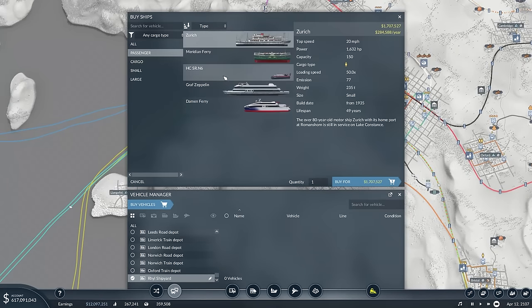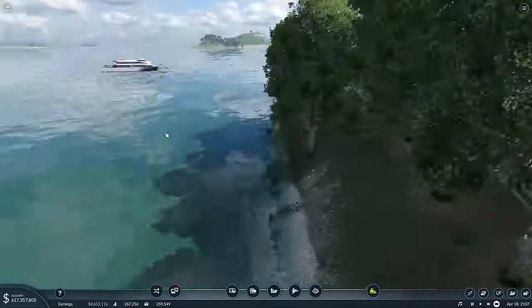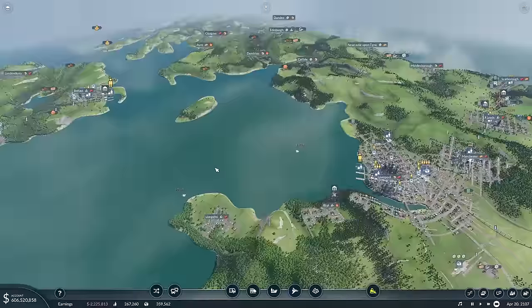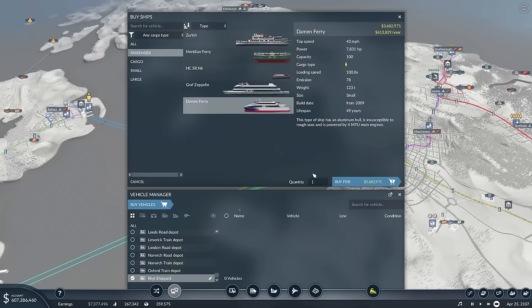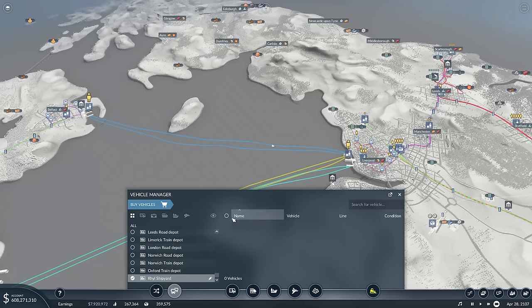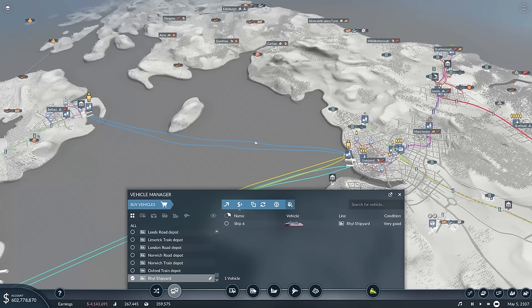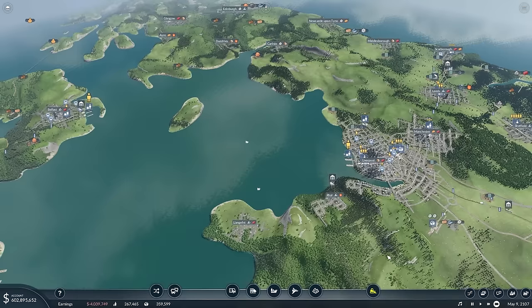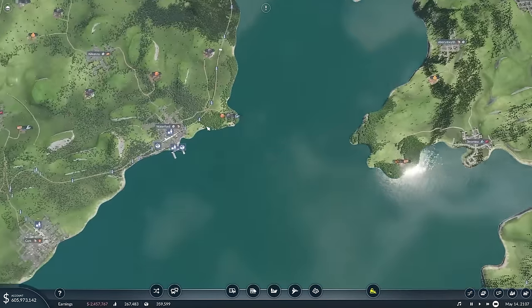So passenger wise, and what have we been using? Which one is it? Is it like that? Yeah, it's the one that looks like a ferry, doesn't it? That's what it is. So this one here, we'll buy two. And then we'll whack one on the Bristol to Waterford, and then the other one on the Waterford to Liverpool. Done. I'll add more boats on as time goes on, but it is quite some distance, that, isn't it?